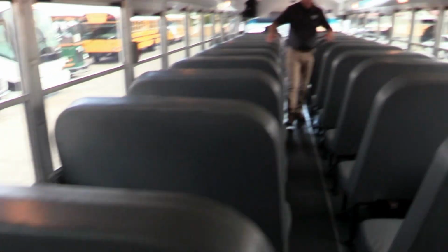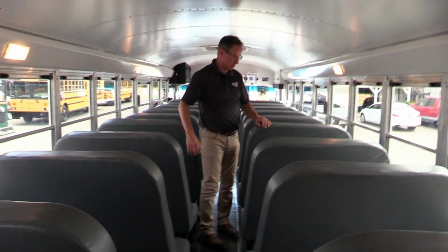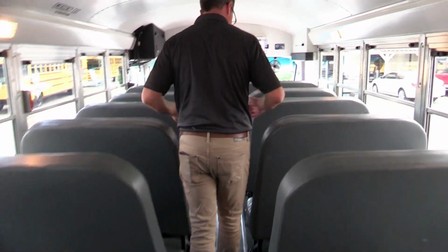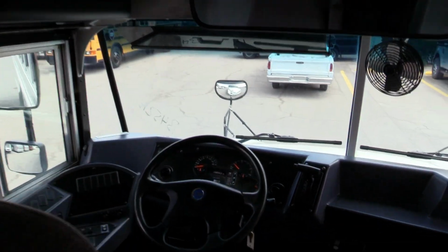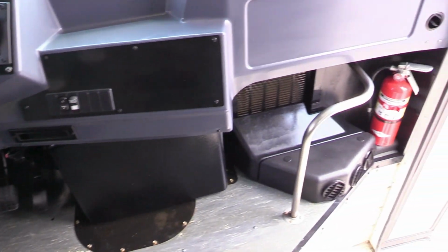What do you rate these seats, Dan? I think I can give them a 10. I don't see any damage. They look good. I think they look excellent. 3-point seat belts? No, do not have 3-point. 3 seat belts per seat. That's what I'm trying to say. Bench.